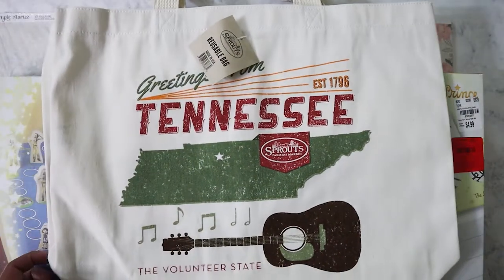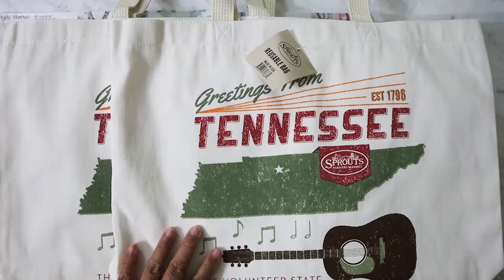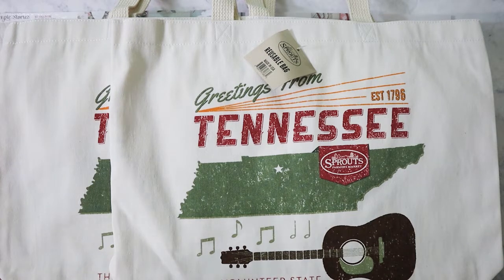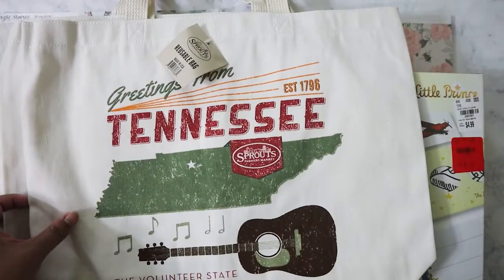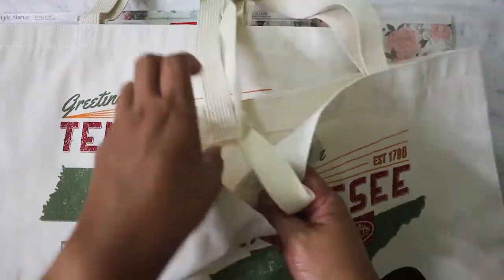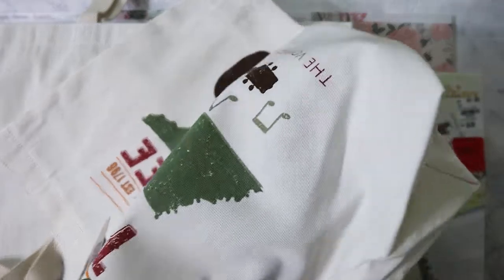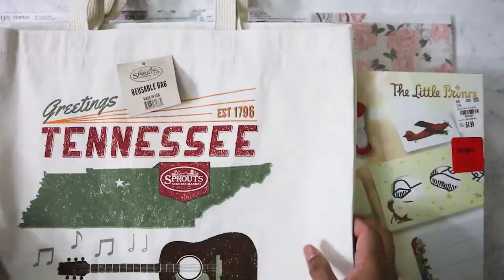So tomorrow I might stop by the Sprouts that's closer to me and see if they have more of these bags, because these would be great to give as gifts to my friends that live in California or even in the Philippines. It's a pretty durable canvas bag, and it does open up quite a bit. So yeah, picked those two up.